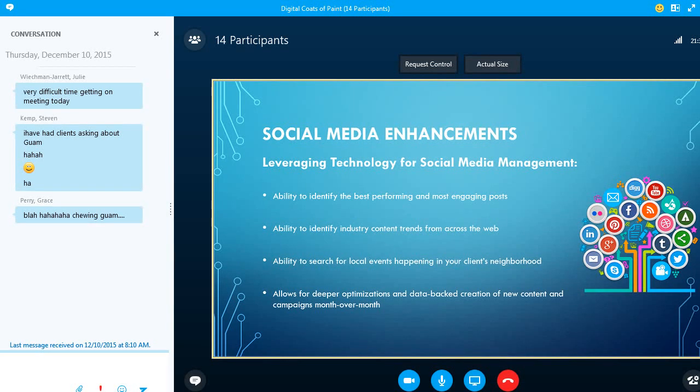So some of these social media enhancements are going to really help us become better in terms of serving our customers' ads to the best crowd, the best persona groups, regarding the best industry and content trends. It's really an enhancement to the overall program.